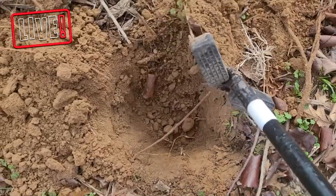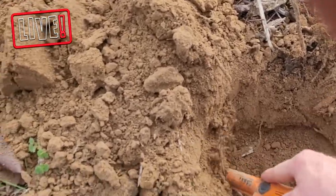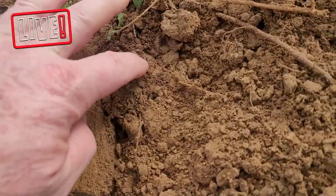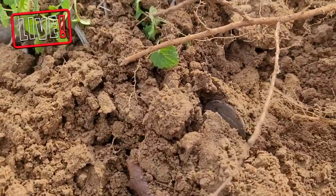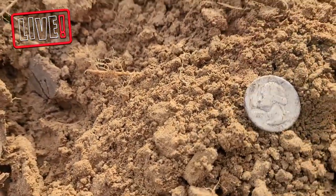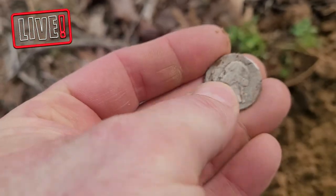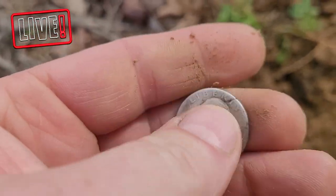I'm real close to where I found those barbers. I mean those quarters. Looky there, looky there. I just saw it. Come on, let it be silver. It is silver. It's gonna be a quarter. And we live dug this one. It's gonna be a Washington quarter. I'll take a Washington quarter. Check that out. What year is that gonna be? 1940. 1940 Washington quarter, and we live dug it.